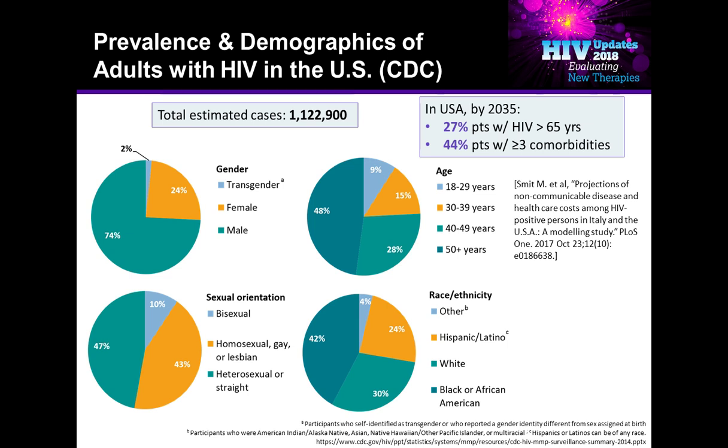This is the estimate of the total burden of HIV in the United States, a bit over 1 million cases, and it's an epidemic that has been shifting over recent years because of advances in therapy, to the point where 27% of patients who have HIV in the U.S. by the year 2035 will be greater than 65 years old. And with that comes comorbidities, so 44% of them have 3 or more other comorbidities apart from HIV. So here you see demographic breakdown of cases of HIV in the United States.